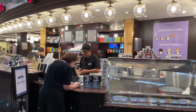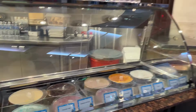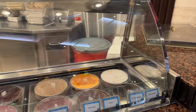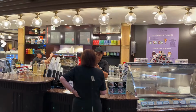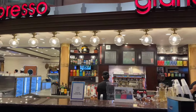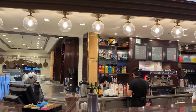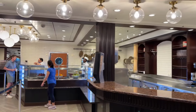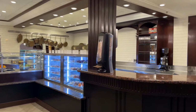And the coffee place. I'm pretty sure my wife will be here. Oh, there's ice cream here too. Grand Glacier. Pick up some Starbucks coffee here, looks like. And this is where they have pizza too. The free pizza during lunchtime and dinner. It's just like some little snacks beforehand. See what they got.